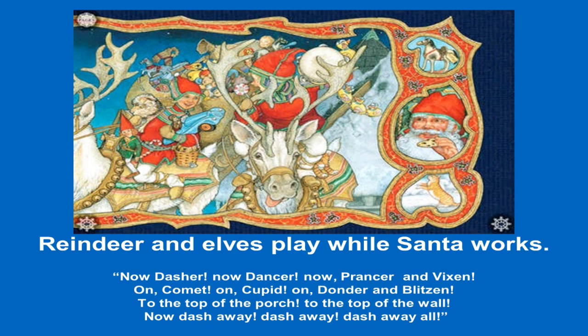Her illustrations are beautiful. One of my favorites is the reindeer and the elves as they play while Santa works. And you see Santa in one of the side images putting the gifts out and eating the treats that the children have left for him.